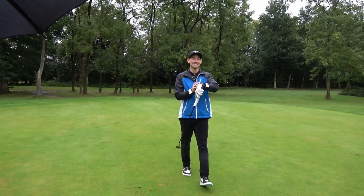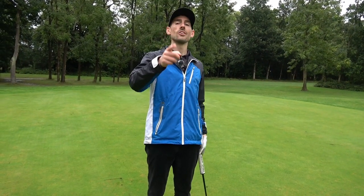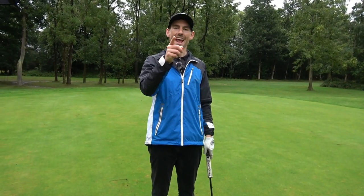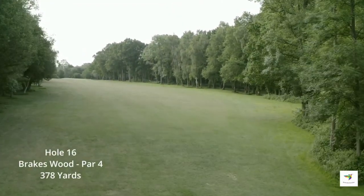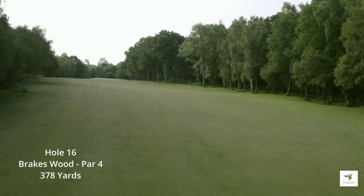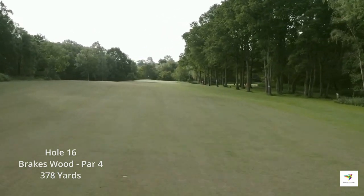Ladies and gentlemen, I tell you what, is that double? Yeah. No one can ever deny the dedication that we put into this, because this is two rounds on the trot in ridiculous conditions. It's the par four 16th hole, 351 yards. It's been a struggle today, but we are continuing as we always do.